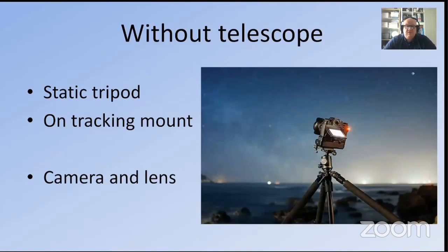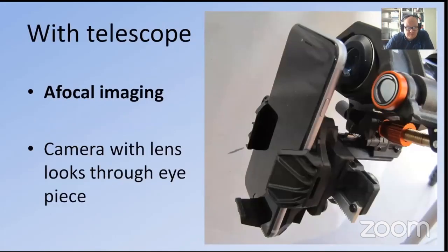You can also take images of the various atmospheric phenomena which happen around the Earth, and we'll see some of those pictures later. So you can do lots of things with just a static tripod, with a camera and lens on the top. And some more modern tripods allow you to track as well, but they're a bit more expensive.